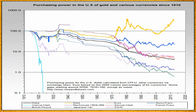I managed to dig up this chart which looks at this problem in another way. So the black line over here is basically the purchasing power of the US dollar that's calculated from the CPI, and the other currencies shown here are calculated by basically using exchange rates. Now, this is on a log scale as well, remember.